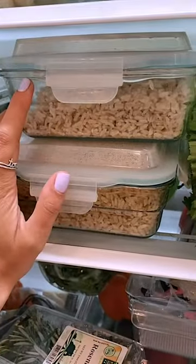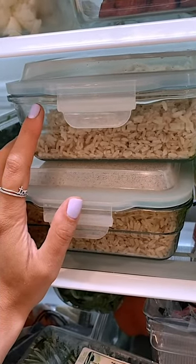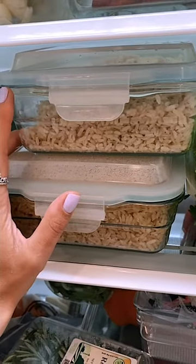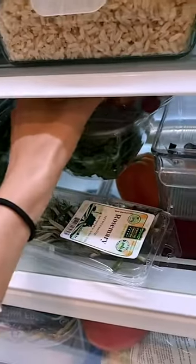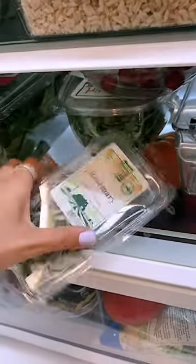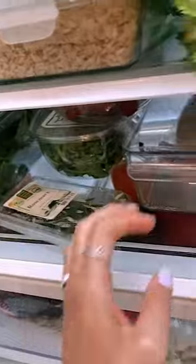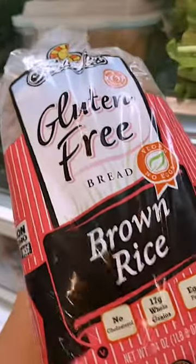This is rice. We use tons of rice in our house, whether it's for bowls. We also give rice to the dog, so that's why we have so much, because they get it with their farmer's dog food. And then lots of lettuce. We have these two things of mixed greens, some arugula, some cherry tomatoes, rosemary for spices.